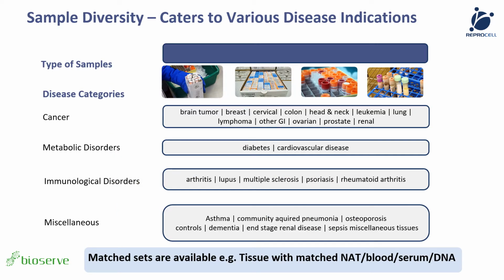About the diversity of the samples that we can cater to. Our bank is a very large bank with a lot of disease indications already banked. So we have oncology, which is many tumor types like brain, prostate, renal, leukemia, lung, lymphoma, etc.